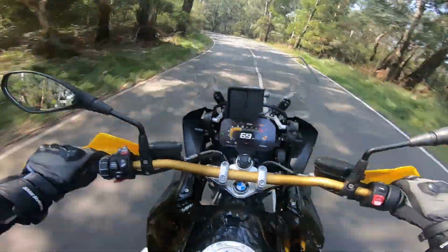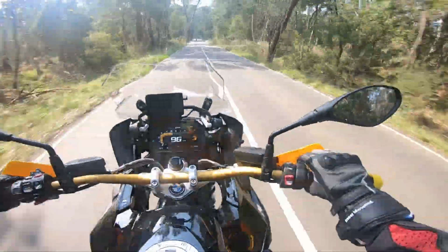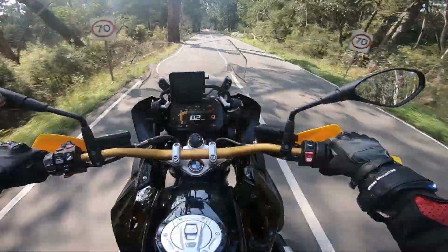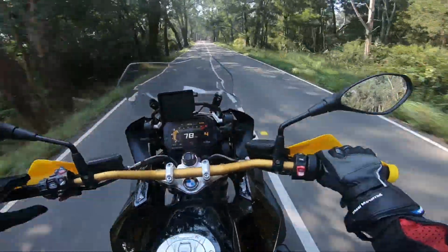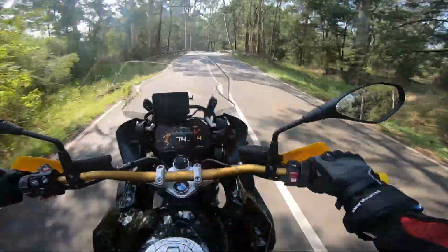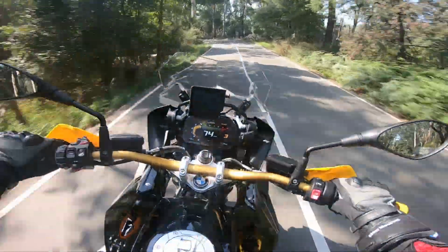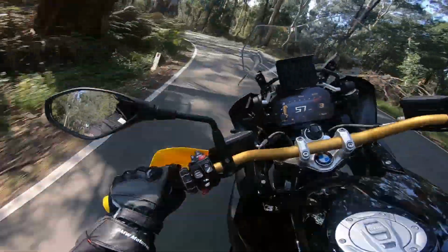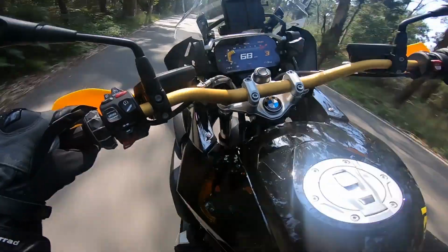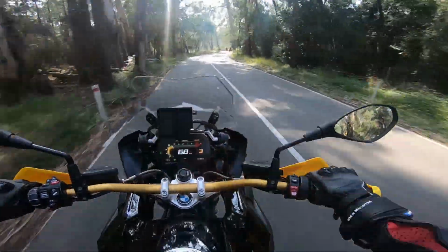I'm beginning to notice on these tighter corners and stuff that the steering geometry is such that you really want to apply quite a lot of steering input, both counter steering and mid-corner input. And I sort of found that once I figured that out, the bike became more agile.